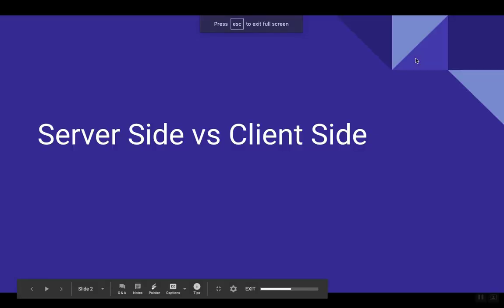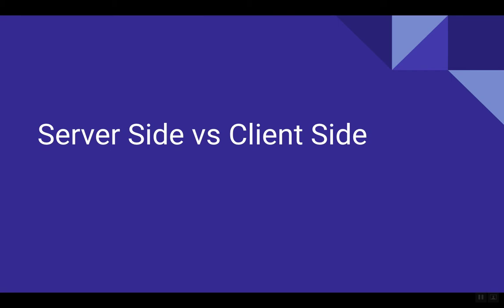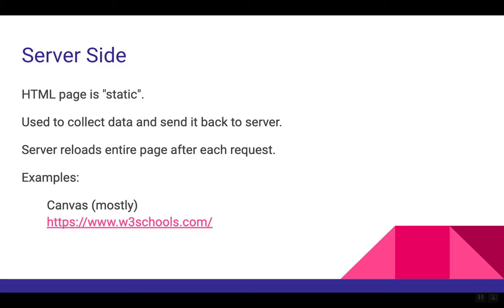So server side versus client side. This is very simply an HTML. When we talk about server versus client side, we talk about what machine is doing the bulk of the work. When you request a web page, www.somepage.com, your browser sends a request to the server. The server receives that request and then responds in some way. The server-side response is typically where the server does all the work and takes all the data that you send as a request, generates a static HTML page and sends it back. That page is then rendered into the browser, and you can see it.